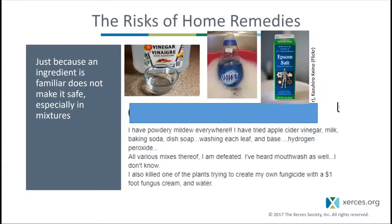The last thing I'd like to touch on here in terms of risks, and then we'll move on to using preventive strategies, is that just because an ingredient is familiar and present in your kitchen doesn't make it safe, especially in mixtures. Looking at online garden forums, I see recommendations for variations on a vinegar, dish soap, Epsom salt type mix for a lot of different purposes. All of these are familiar items in our households, but the dose makes the poison.